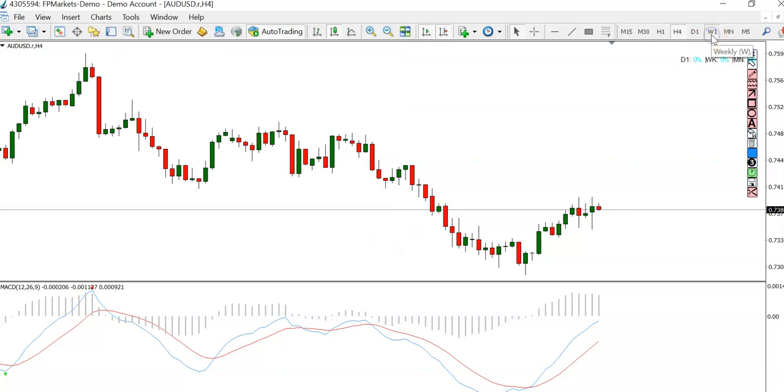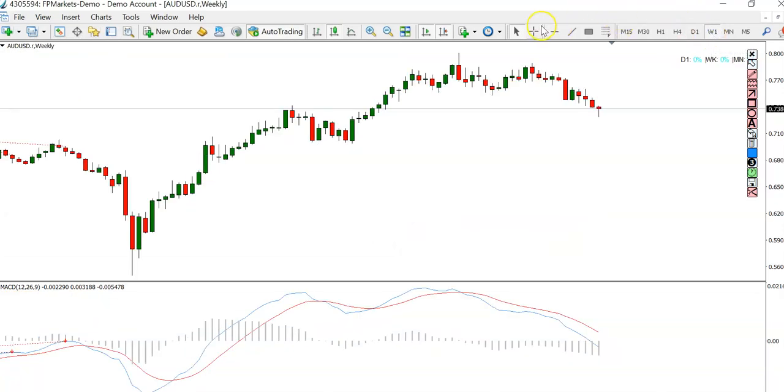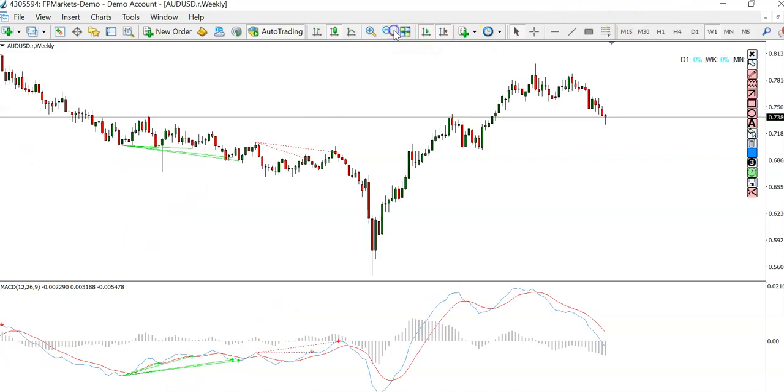Okay, so we're looking to buy the Aussie this week. Reason being, I was looking to buy this pair. If you look at the weekly charts here, this area where the line is was a key area of interest before. This was basically an area of resistance that was broken out, and you can see the market came back down to test this area.